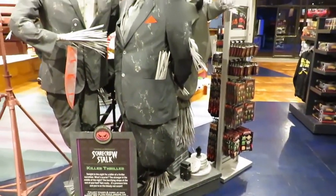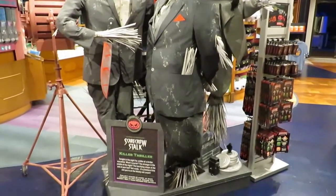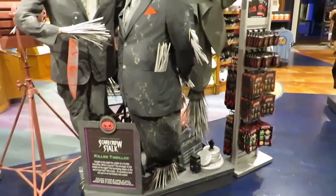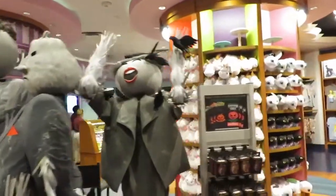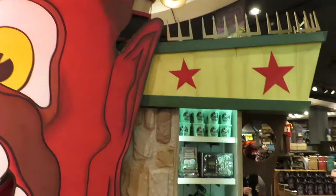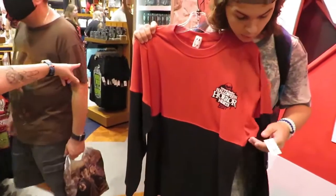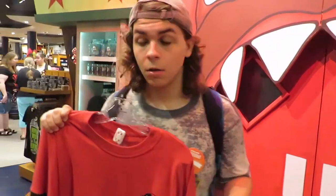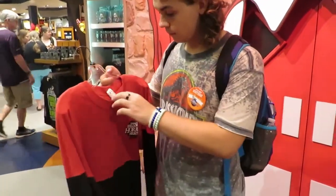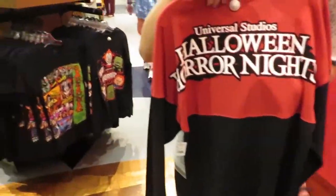This is another of the scarecrows for the Scarecrow Stalk. Fun. Killer Thriller. He's such a cutie. He loves Dante's, this is a really cool setup. H&M jersey. Oh, wow. Oh, cheaper than up the street. What's the back look like? Oh, that's cool. Oh, these are fun.